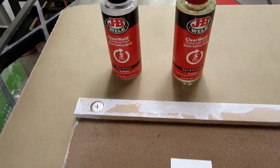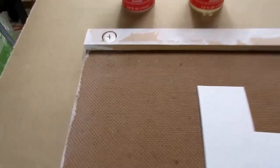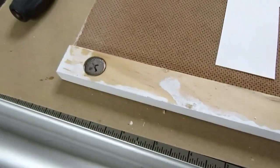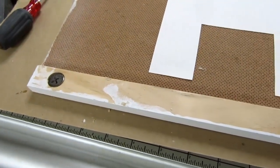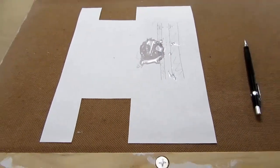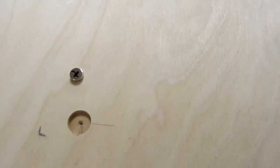I mixed up a little bit of two-part 5-minute epoxy, and I've got my six magnets in their holes. Now I have to do likewise for the back plate, making sure to have the south side facing up. Well, if you noticed my error in the previous couple of steps, good for you. I didn't until it was too late. That's what comes from working too late at night.